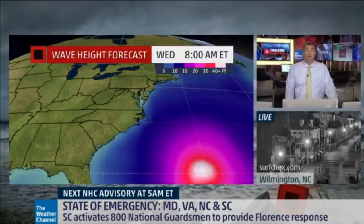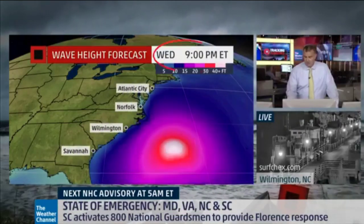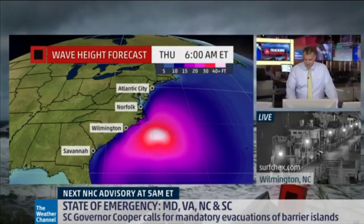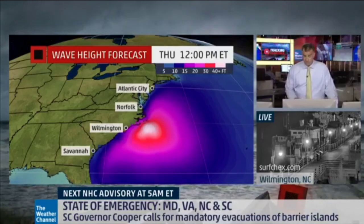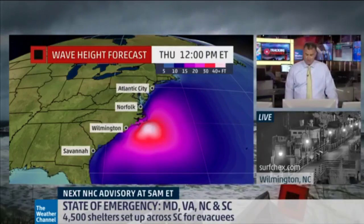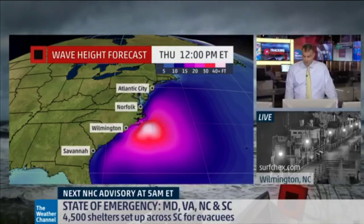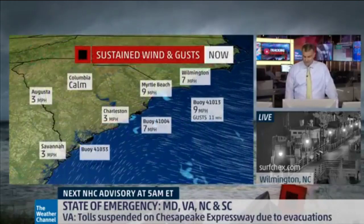Now, your wave height forecast is also important, as the highest swells will start working in probably later Wednesday night to Thursday morning, with some 15 to 20-foot breakers as the storm approaches. So as Florence approaches, you expect not only battering waves, but also the rise in water and the increase in wind speeds as we move on through noontime on Thursday. That's when we'll start to see some of the highest wave heights.